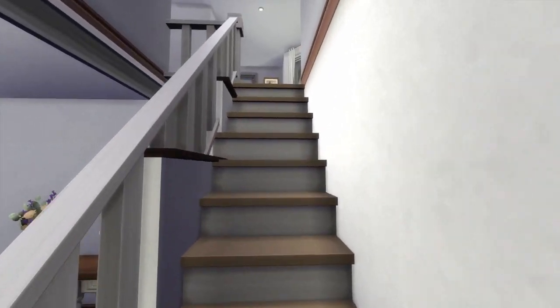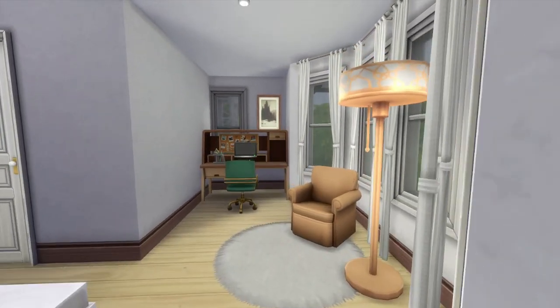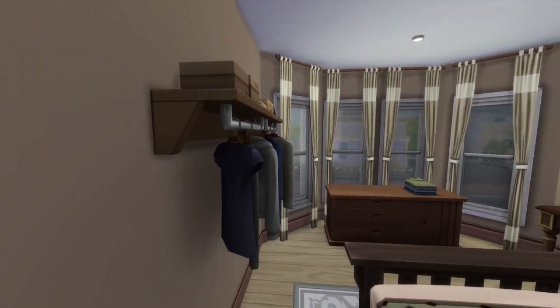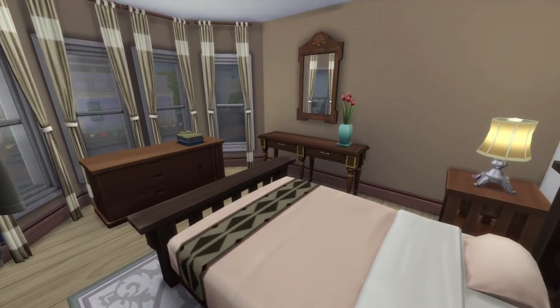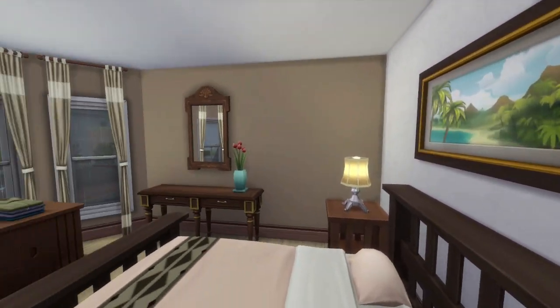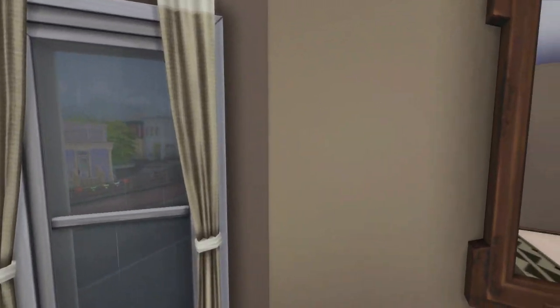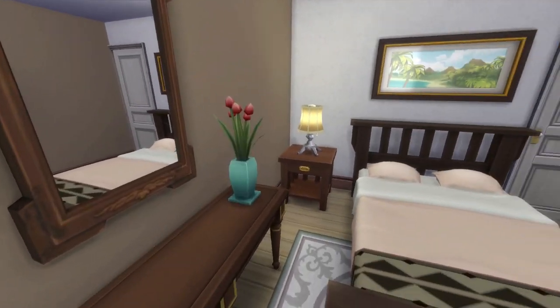All right, so we can go upstairs. Got a little place to sit right there. It's cute. And to check out our first bedroom. I believe it's the parents' bedroom. I love the window shape. It's kind of like a bow window or bay window. Really cute. It's a little tight for a master bedroom though, if this is the master bedroom. But it'd be cute for just mom and dad.